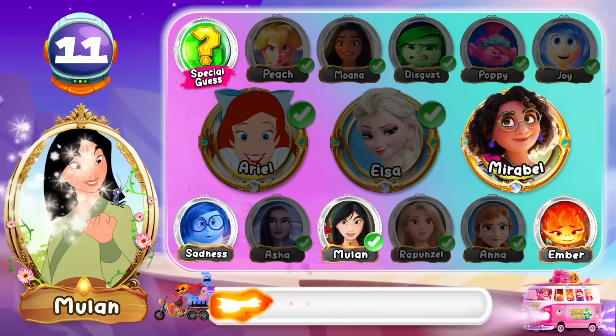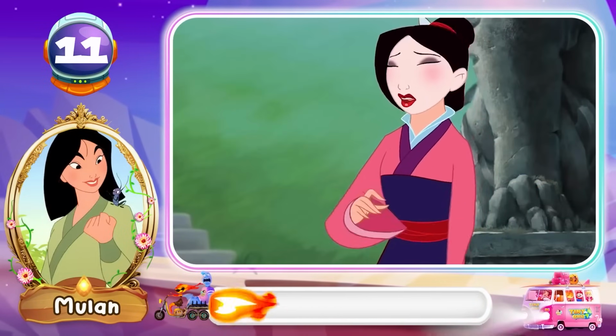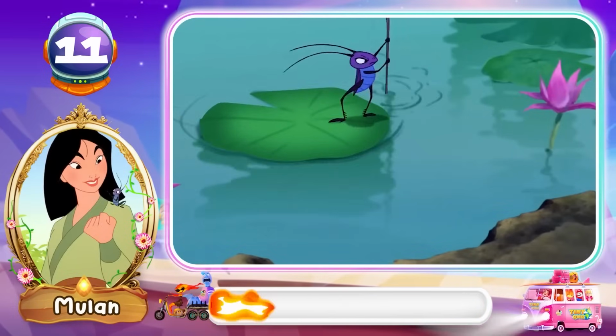Character we're looking for. Why is my reflection someone?